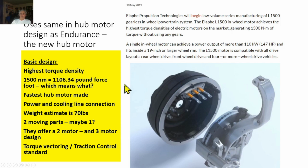Bob's your uncle. Anyway, Loso L5100 gearless powertrain achieves the highest torque densities of all electric motors on the market. Don't know what that means. 1,500 Newton somethings on the torque, no gears. Power output of 147. So the two motors will have like 300 horsepower. 19-inch wheels.